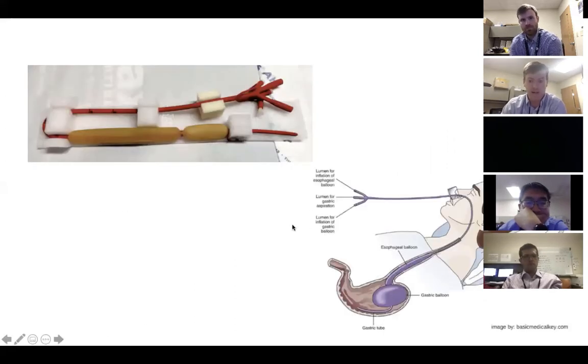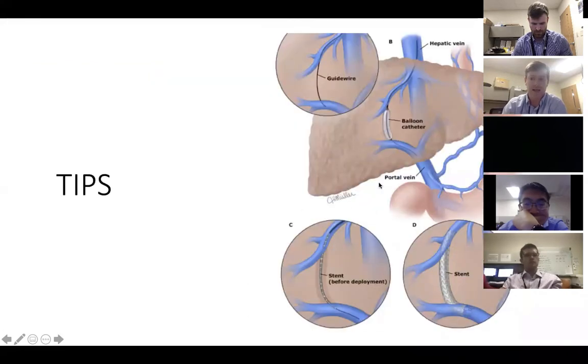So this is what the Blakemore and Minnesota tubes look like. You insert it in. These patients are already intubated, and you expand it. That causes physical tamponade on the varices, whether they're gastric varices or esophageal varices. And then this is a quick picture of what the TIPS procedure looks like. You can see the hepatic vein here connecting with the portal venous system. Like I said, the big thing is that it will decrease the portal venous pressure, because it's bypassing the liver, and that's going to decrease the pressure in your esophageal varices and or your gastric varices.